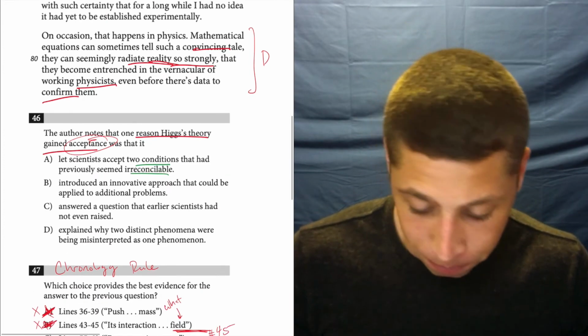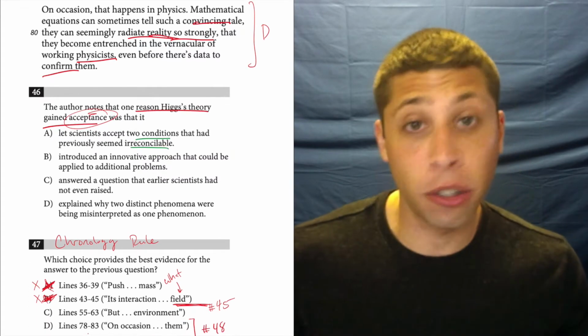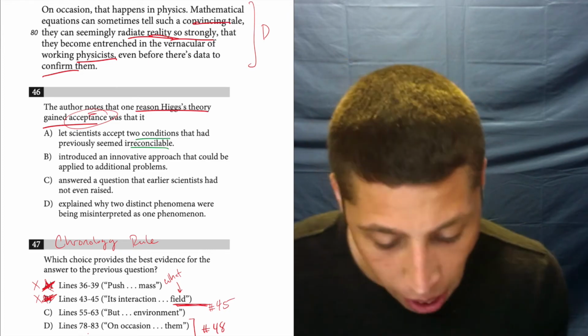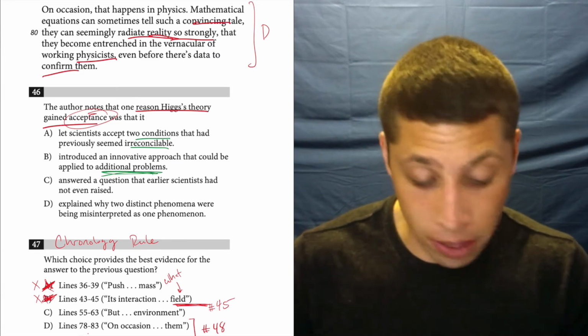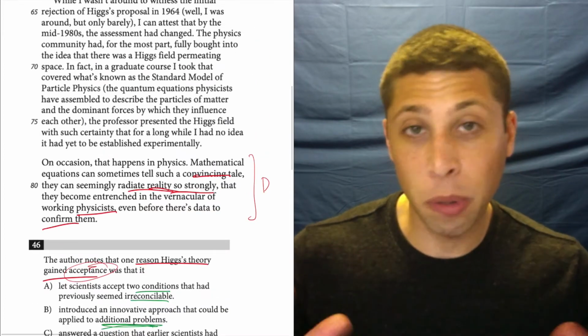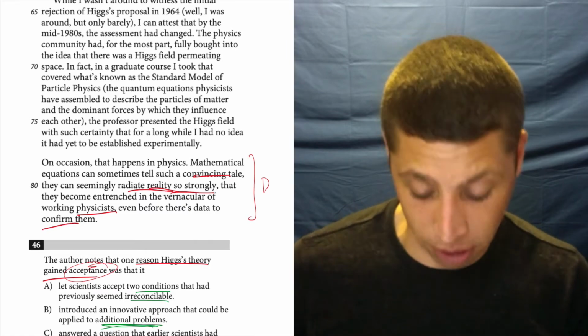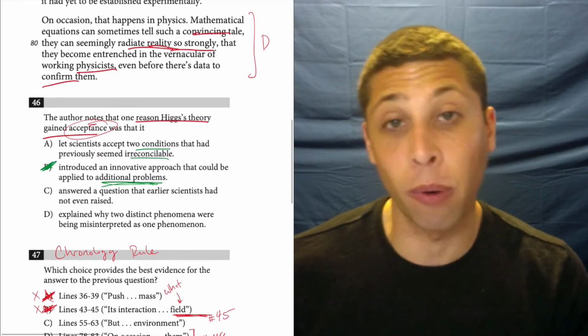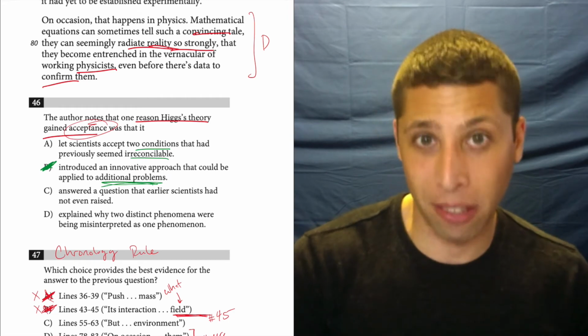So let's look at B. "It introduced an innovative approach that could be applied to additional problems." Well, here's a big issue. I did not see them talking about additional problems at all, right? Even in line reference D, they seem to be talking about the same thing the whole time, Higgs's theory. They're not introducing other stuff. So that is obviously wrong. Even though A is not obviously right, B is obviously wrong.